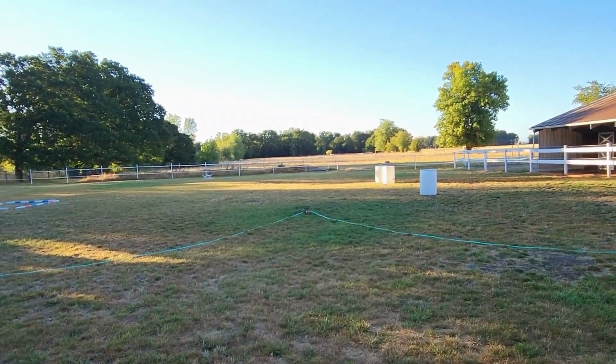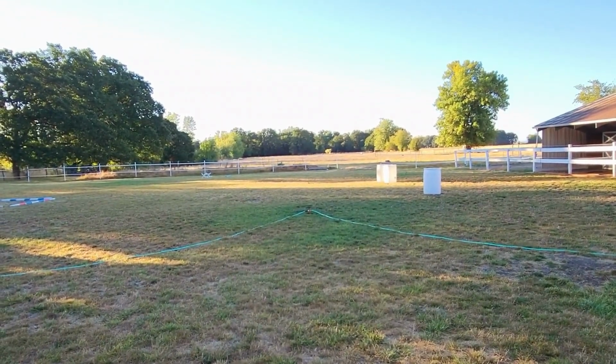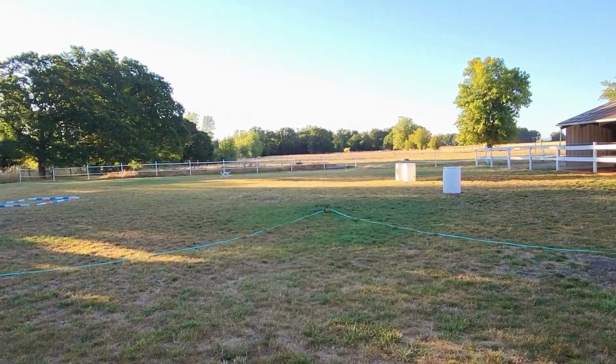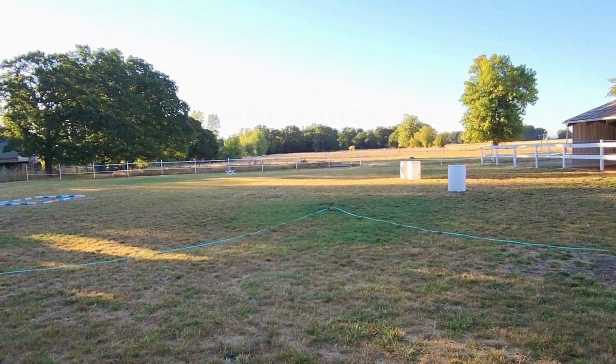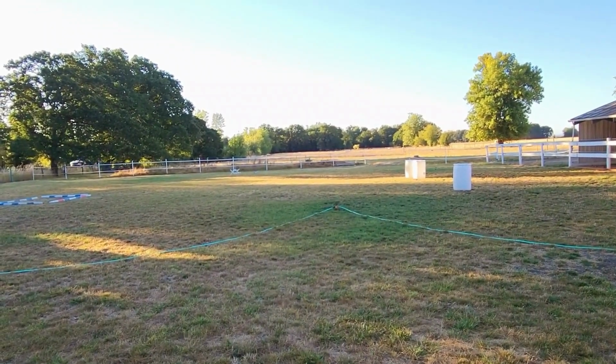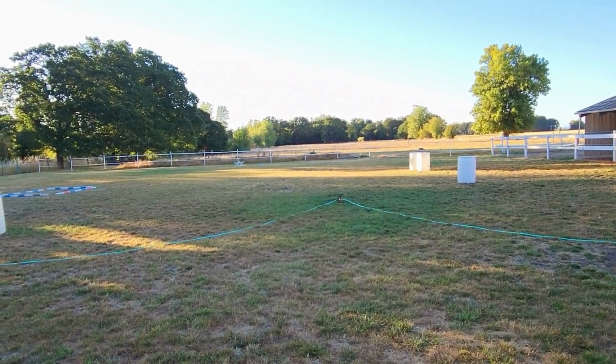But that's our grass arena. So if it rains, we don't ride in this. We have to protect it. If we rode in it, it would just create holes, and then it would be uneven and we wouldn't be able to use it. So we just keep it protected through the winter and then just use it for the dry months of the year.